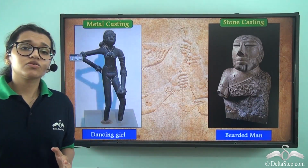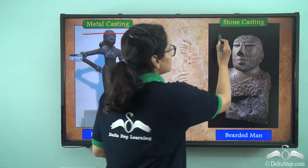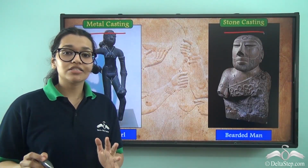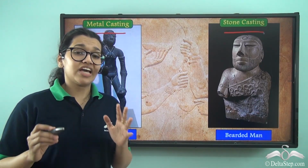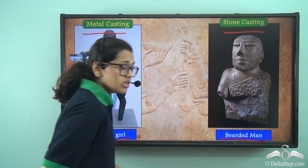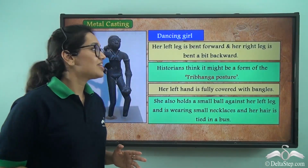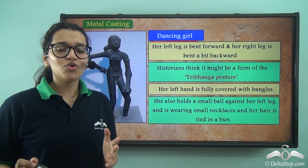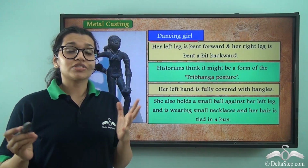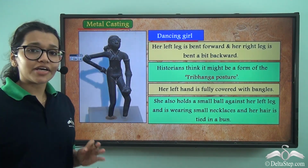But that's not all. You see, these people were really good at metal casting as well as stone casting. And some of the most famous sculptures that have been found from the Indus Valley or the Harappan civilization because of excavations are these, the dancing girl and the bearded man. So now let's take a look at each of them. Now, starting with the dancing girl. Since the Harappan civilization was there in the Bronze Age, which was a metal, it is very common that metal casting was also done back then.